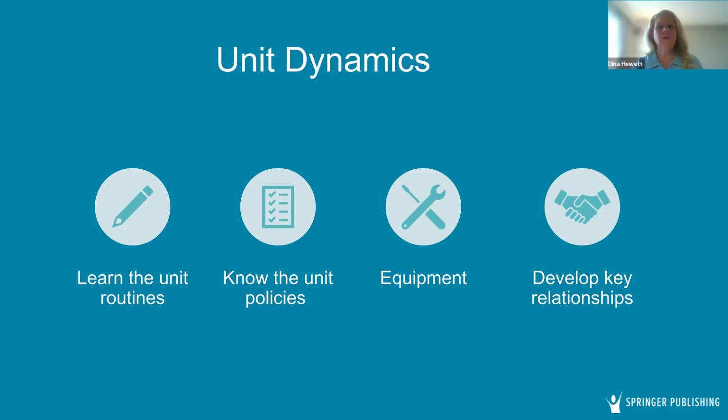And developing those key relationships in the unit, certainly who unit leadership is, and getting to know the informal leaders. Who are the expert nurses? Who are the nurses that will take you under their wing and teach you everything that they know? Who are the expert nurses that can come in and pick up on something intuitively very quickly, when you can't quite put your finger on what's happening with a patient, something's changing, but not quite? Who's that expert that you can go grab and bring in the room and say, what's happening here?